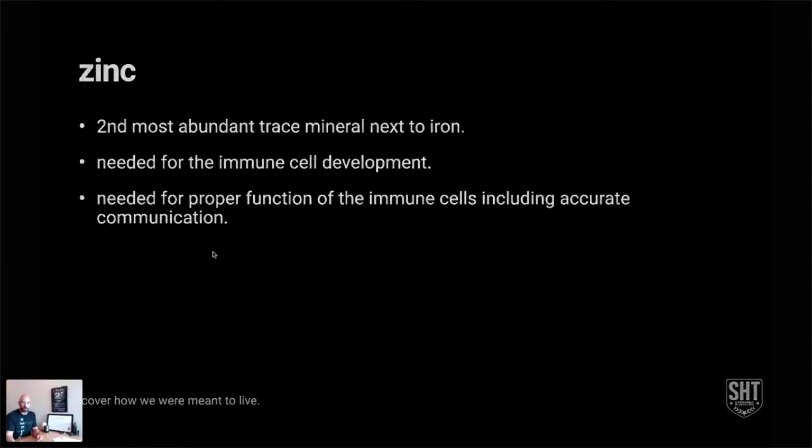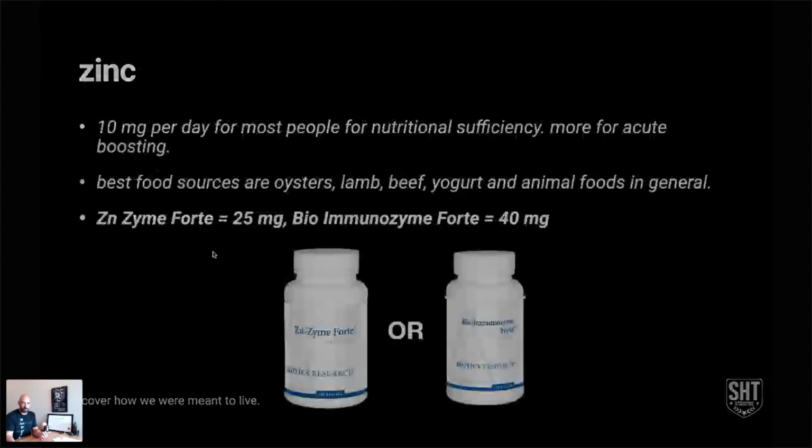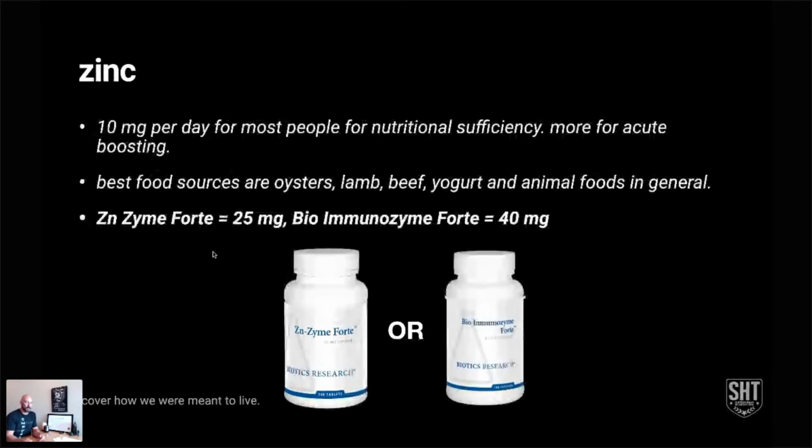All right, and of course we've probably heard, some of the best food sources are going to be oysters, lamb, beef, yogurt, and animal foods in general. There's going to be some zinc in some plant foods, especially like nuts and seeds. We just want to make sure those nuts and seeds are properly prepared. You can also take it in supplemental form.